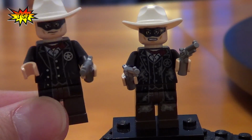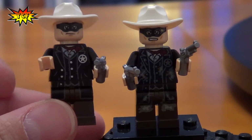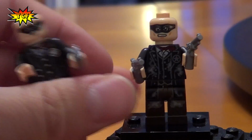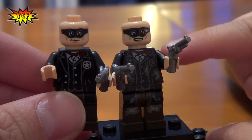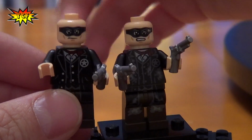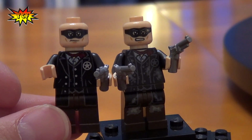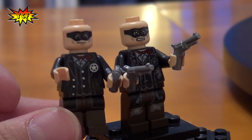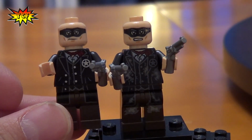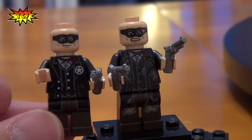That's right, and that is one of the differences, because here is the Lone Ranger that we get in every other set. And I'm just going to take these caps off so you can really see what the differences are. You can see this bandana is scuffed up, and with this minifigure, the bandana is not scuffed up. Well, that is definitely one of the differences. Also, the mouth is different. Yes. The front torso is different. Yes. And the leg printing is also different.